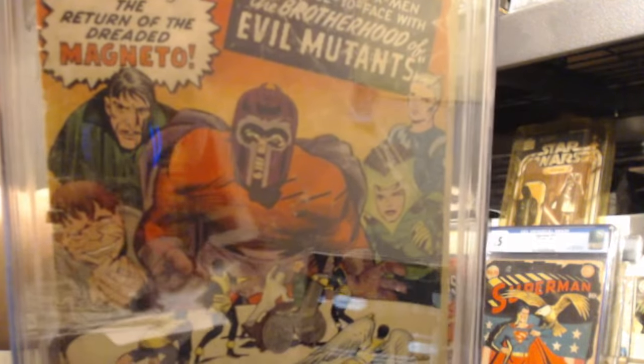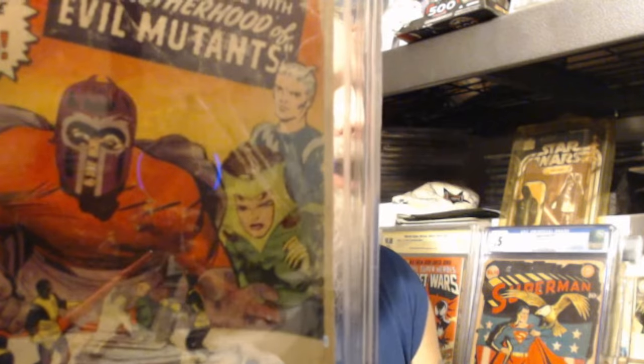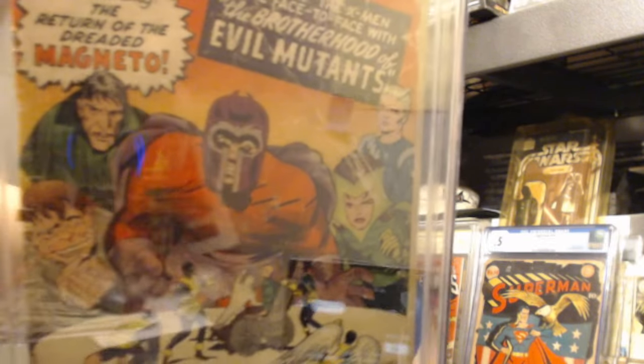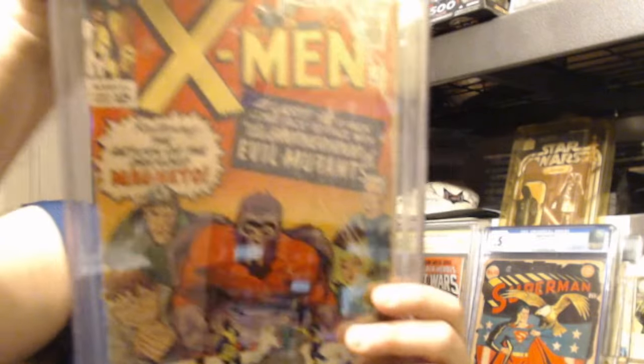Because it is, of course, the first appearance of the Brotherhood of Evil Mutants, the first appearance of the Scarlet Witch, which they are going to continue her. Whether they use the original actress or not remains to be seen. I'm sure they will. But also the first appearance of Quicksilver. Also, X-Men 4, so pretty early Magneto and X-Men characters.